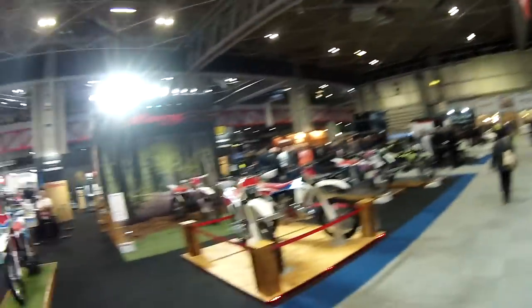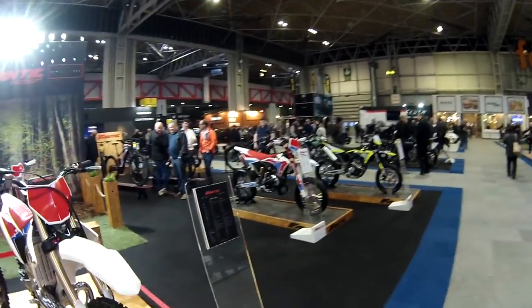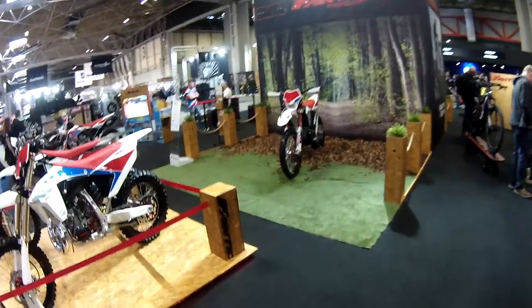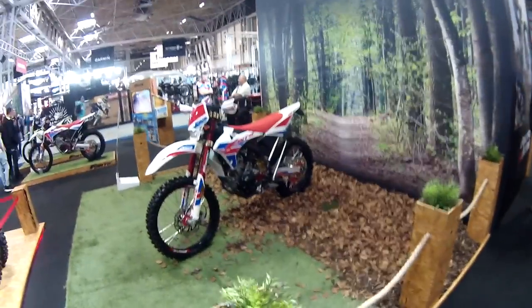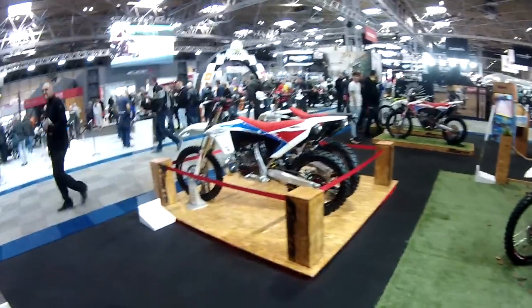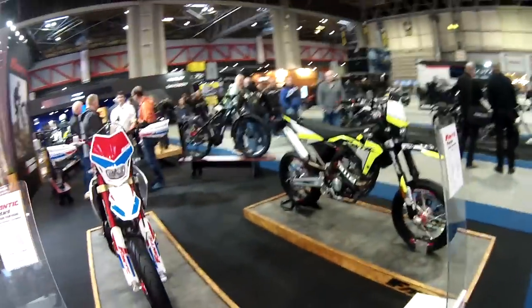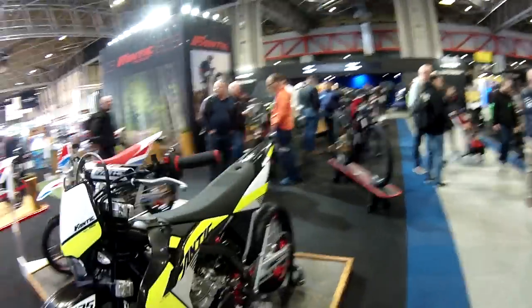Right, Fantic. Again, they're coming back. They're coming on strong, Fantic as well now. In the off-road world, making a big play against the other major manufacturers. And they look smart as well. All different CCs, 50cc, 125s, so on and so forth, going up. Getting into the electric bike world as well. And obviously their sister company, Fantic Caballero.